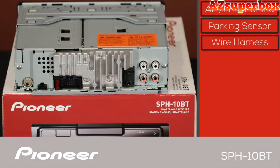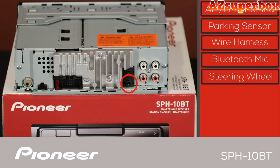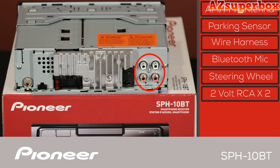On the other side, we'll start off with two black jacks. The one on top is where you'll plug in the Bluetooth microphone included with the SPH-10BT. And the one on the bottom is for operating your steering wheel controls through a third-party adapter. And here are two sets of RCA outputs for operating external amplifiers. They are 2-volt outputs and can be set up as front and rear output or as front and subwoofer output.